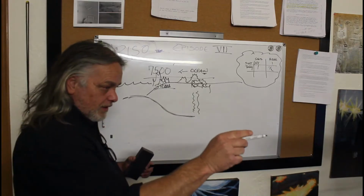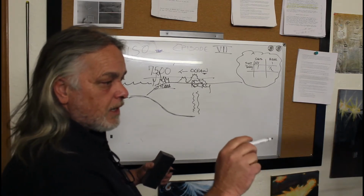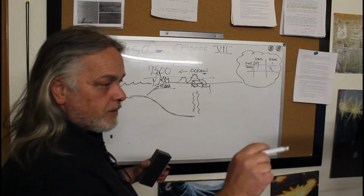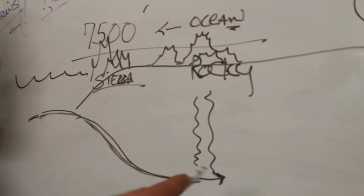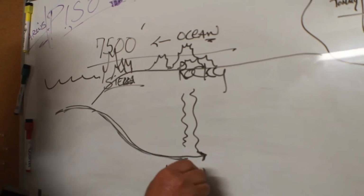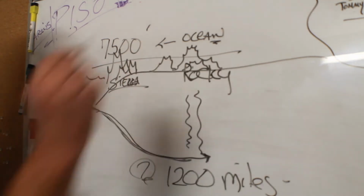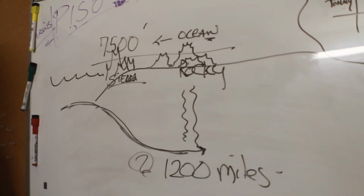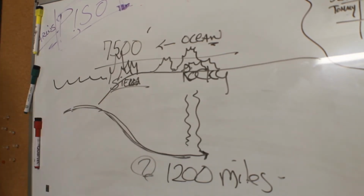Their explanation is showing that the ocean had to be on the western slope of the Rocky Mountains in order to form that. They're saying that this subduction zone has to go at least, I'm going to put here, approximately 1,200 miles underneath the continental plate to create the Rockies. Does that make any sense? I can understand if it created the Sierras, because then that picture would be correct. They're saying the ocean had to be on the western slope of the Rocky Mountains. Okay, well, it turns out they're right.